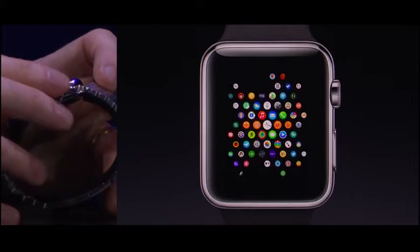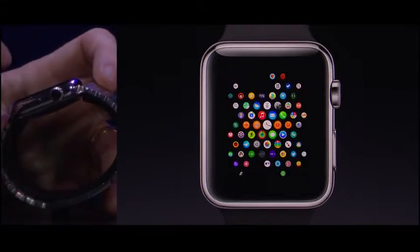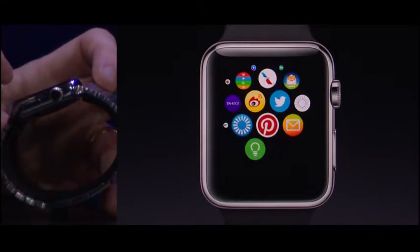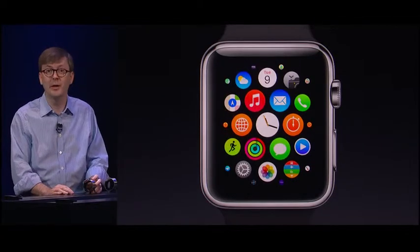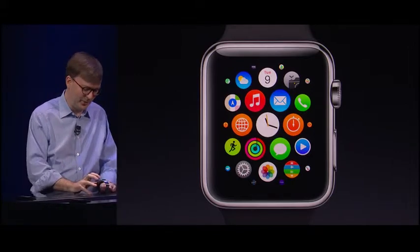I will zoom out to a universe of apps. And you can arrange this just how you like. And by tapping, you can go right into a neighborhood of apps. And if you'd like to go back to the clock, you press the crown, and it brings you right back to the clock again. Now, to launch apps, it's very simple, of course. You just tap on one of them.